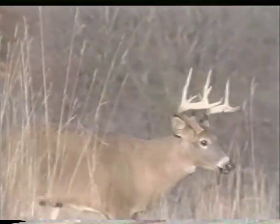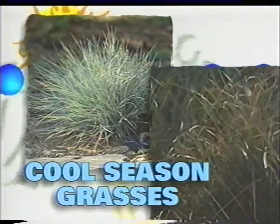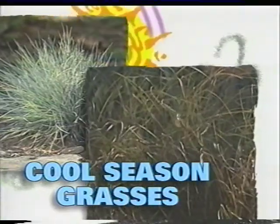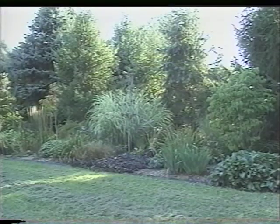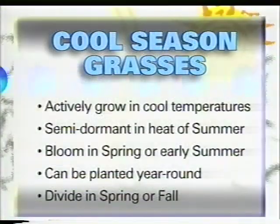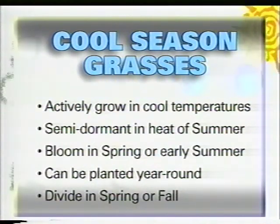So let's take a look at some garden favorites. There are two types of grasses, cool season and warm season. Cool season grasses actively grow in the cool temperatures of spring and fall, going semi-dormant in the heat of summer. These mainly evergreen or semi-evergreen plants usually bloom in spring or early summer. They can be planted year-round and divided in either spring or fall.